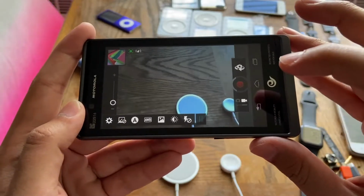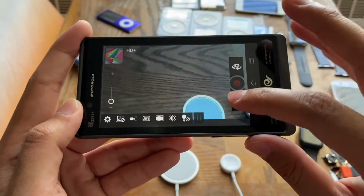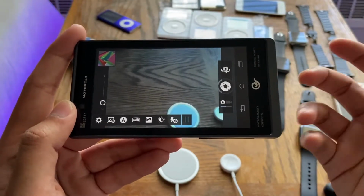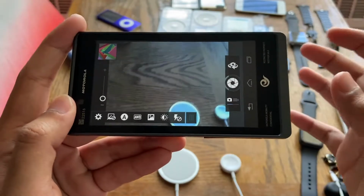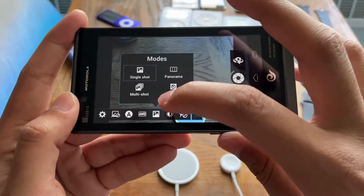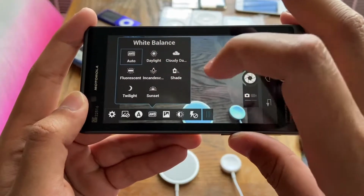We can switch to video over here, so you can switch to video recording. You have your night scenes and all your scenes over here. There's no HDR feature, so all the samples that I'll be showing you are without HDR. They're just point and shoot. However, I've done some macros using the macro mode, and for the nighttime video and photography, I've switched to the nighttime setting.